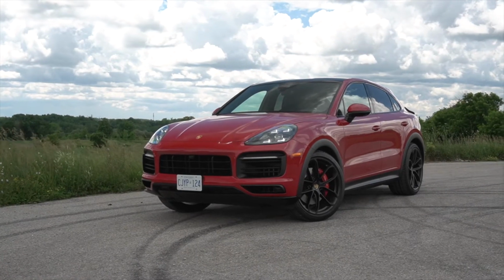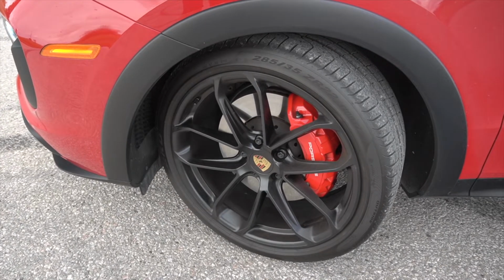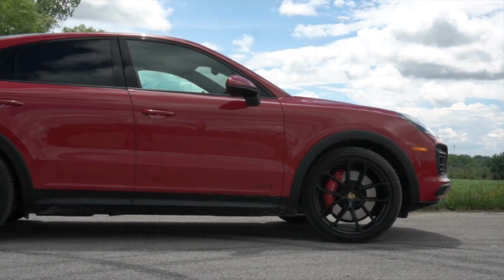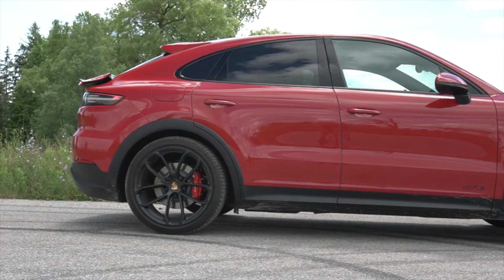The brakes are upgraded over a standard Cayenne, 6-piston calipers up front, 4 in the rear. Perhaps it could use even larger brake steel. If you really push the GTS on a back road, you can feel that pedal extend a little bit, and having larger brake discs I think would fill out that rear wheel space a little bit better.